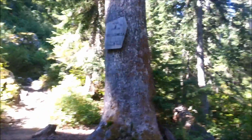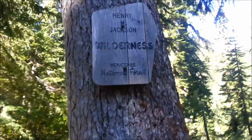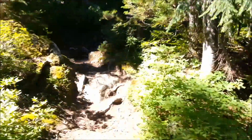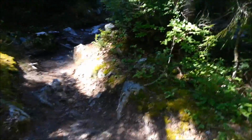So now we're coming up and starting to enter the Henry M. Jackson Wilderness Area. We're starting to hit switchbacks and things now, so the grade's getting a little steeper.